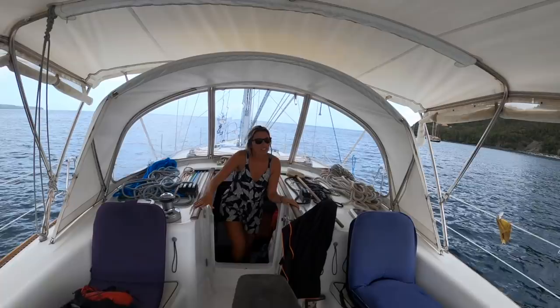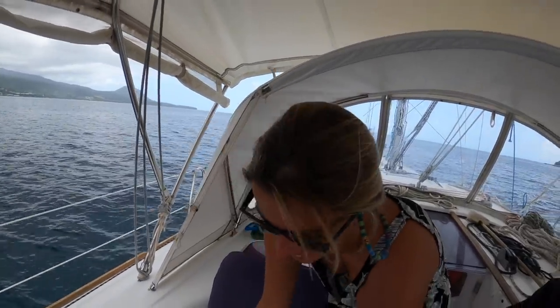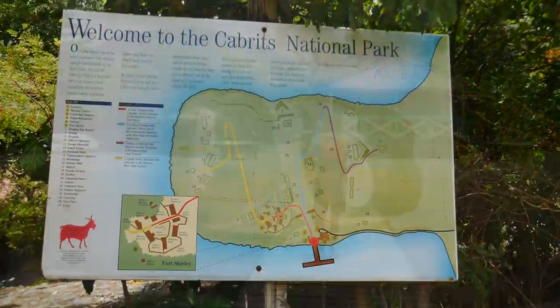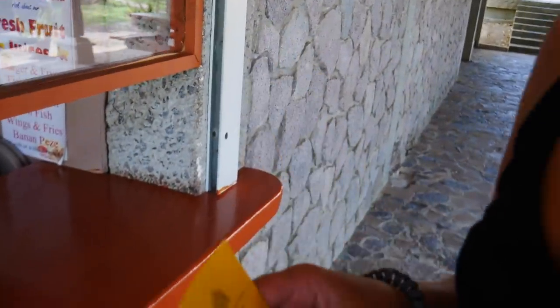This week sees the end of our quarantine period here in Dominica. And with both negative PCR tests completed, it's time to get off Zephyr and start exploring. Let's go on to land. Our site passes for full, surely. Checking out the museum.